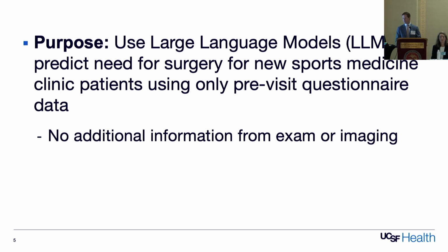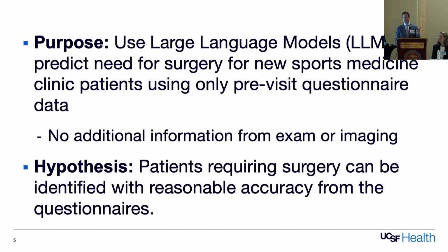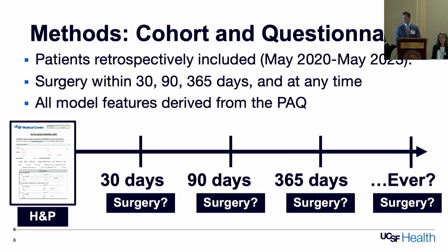So the purpose is to use large language models to predict the need for surgery for new sports medicine clinic patients using only their pre-visit questionnaire data. So this is not incorporating any available imaging, any available extra information, just the words of the patient themselves. The hypothesis is that patients requiring surgery can be identified with reasonable accuracy from these questionnaires.